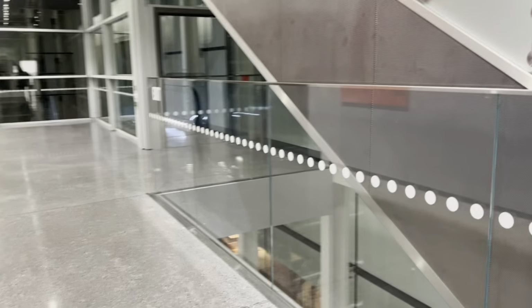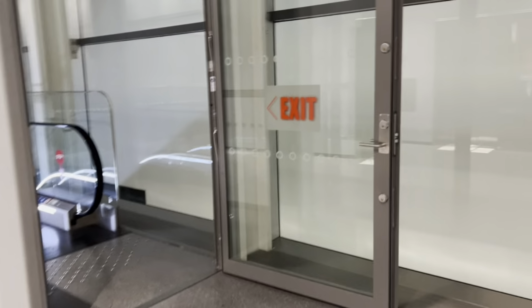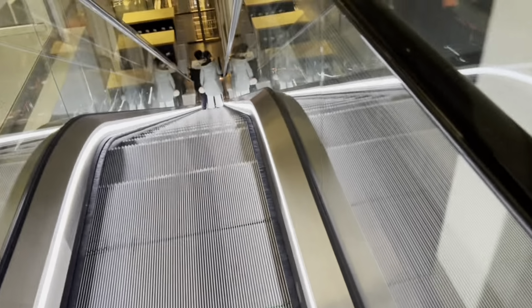Är det fel väg? How the hell do we get down? Exit, okay. I guess exit tells a story. Yeah, I know I'm kind of negative and stuff, but it seems like total overkill. And they got actually critiqued for this because it's too much space for so little paintings. Alltså, det är ju absurd.